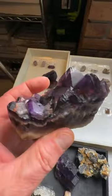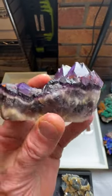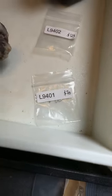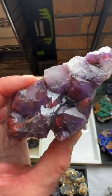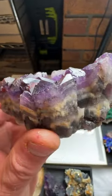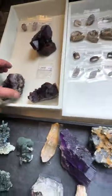And this one's the dragon head or the crocodile head, whatever you want to call it. Look at all this red. Red inside of amethyst, beautiful. Dragon head, crocodile head, $70 on that one. And last but not least, this one's got the teeth. Red hematite in the purple amethyst with the chevrons. That one's $60. Going once.